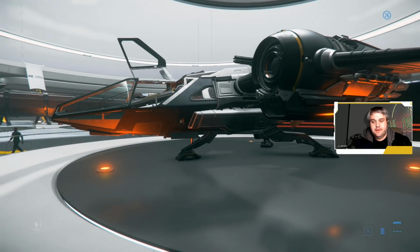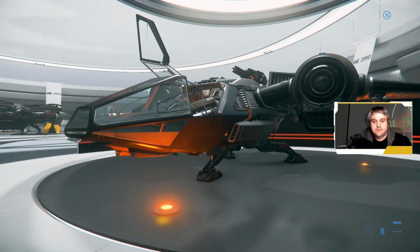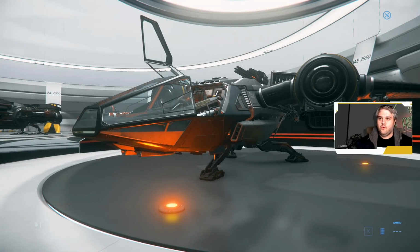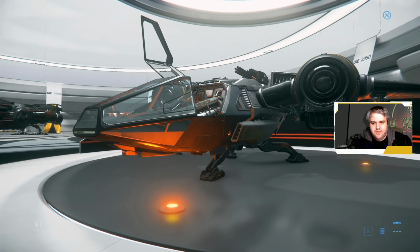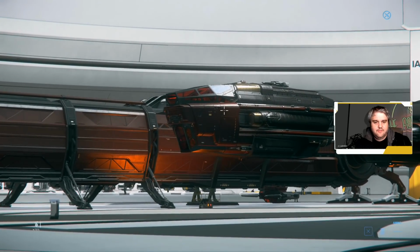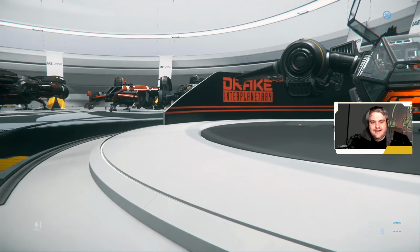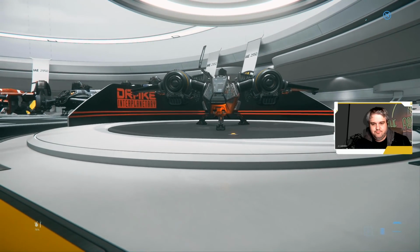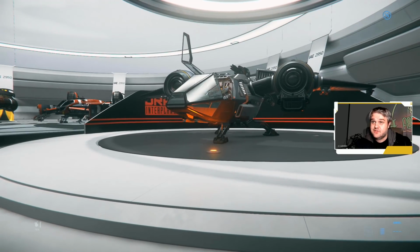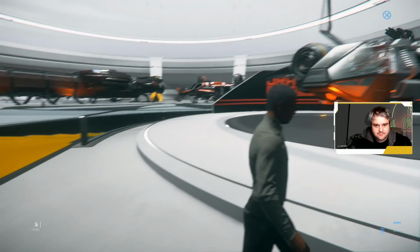Lots of guns, but like most Drake ships, it sacrifices safety for maneuverability and firepower. None of these ships, for instance, have escape pods, except for the Caterpillar, but that's really not an escape pod. They all mostly focus on what they're good at, but that means there are not a lot of safety precautions with them.